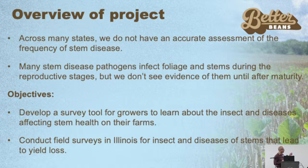So the objectives were twofold. Number one, we wanted to develop a survey tool for growers to learn about what they were experiencing. So we ran this through the Illinois Soybean Association. We came up with the questions, but they made it in a way that you could actually ask somebody something and get good information back. So it was very important to have them help us develop the survey. And we got a lot of great information from producers about what their experiences were on their farm, what they are seeing, how they manage stem diseases and things of that nature.